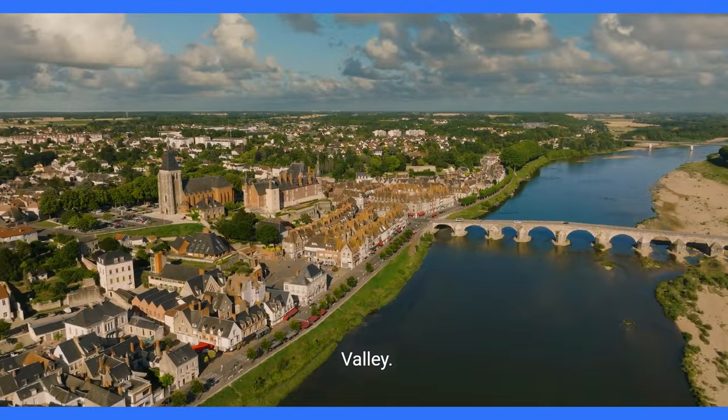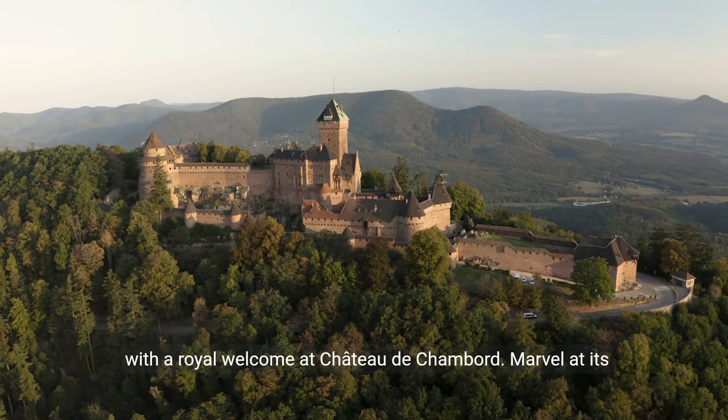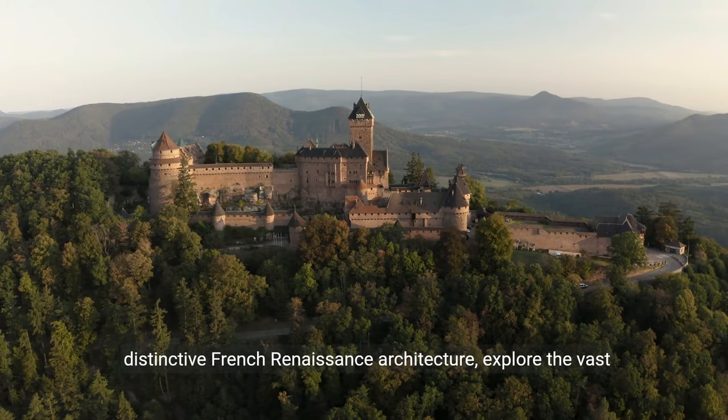1. Château de Chambord, Royal Welcome. Commence your journey with a royal welcome at Château de Chambord. Marvel at its distinctive French Renaissance architecture, explore the vast grounds, and climb to the rooftop for panoramic views.